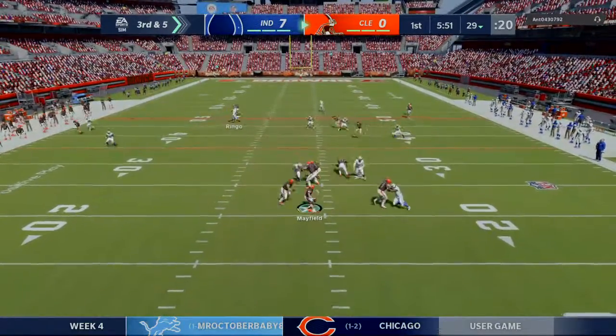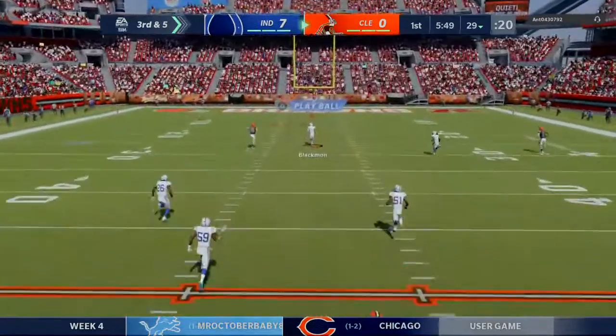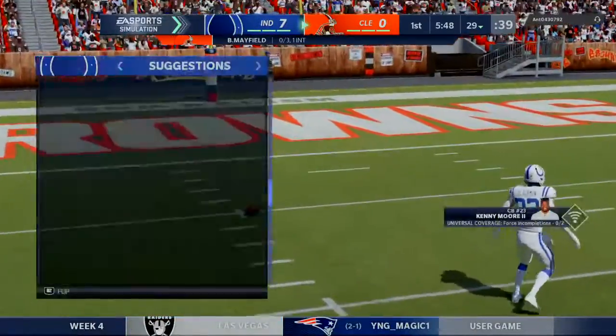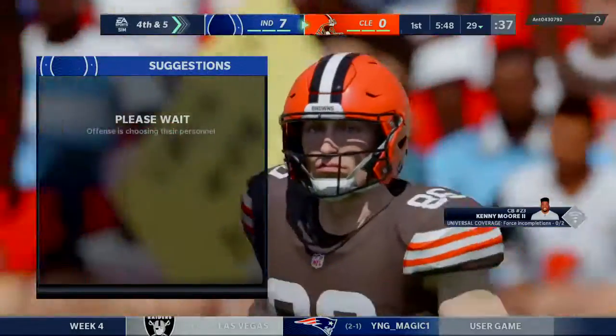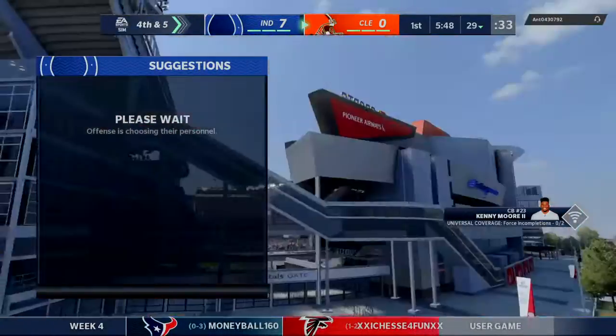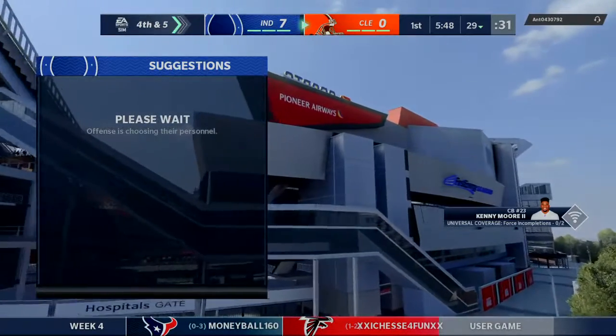Mayfield from the gun on 3rd down. He's going to loft one deep over the middle. And unable to connect. Incomplete. Give them credit. They took their shot, but it's going to bring up 4th down. That looks like it's going to be 2 empty possessions now to start this football game.